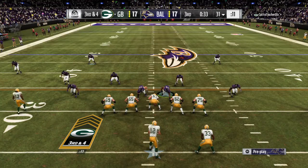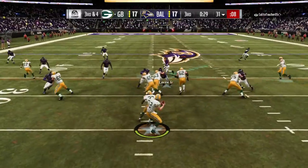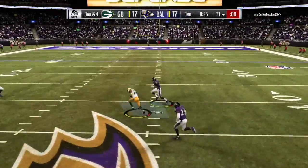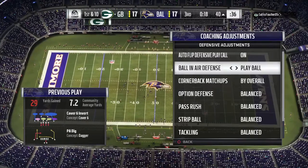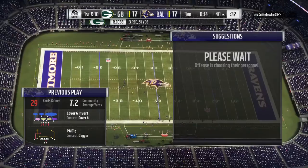Here we go. 58. Play action. Now it's Rodgers. He's got his target. It's Cobb. And they've got it well across midfield down to the 40 before it's all said and done. That one goes for 29 yards on 3rd down.